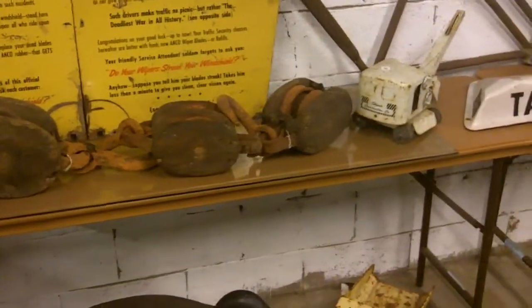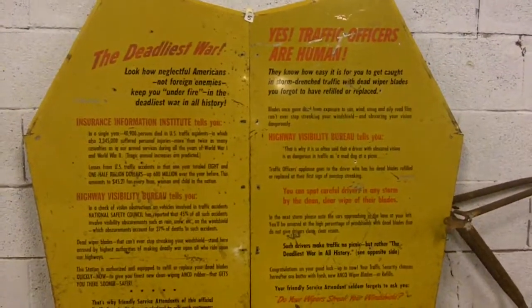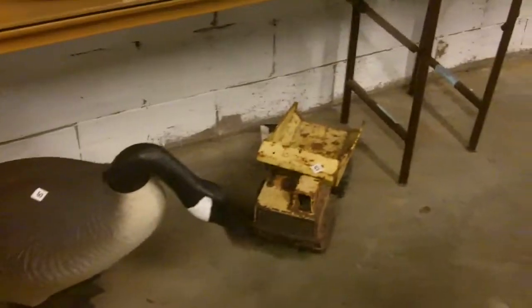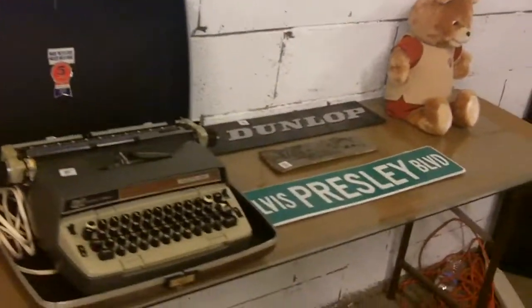Cool, look at the size of those big things. That's pretty cool. This is neat. Goose decoy. Rusty Tonka. Taxi cab top. Neat signs. Teddy Ruxpin. There's a big flat screen TV, no feet.